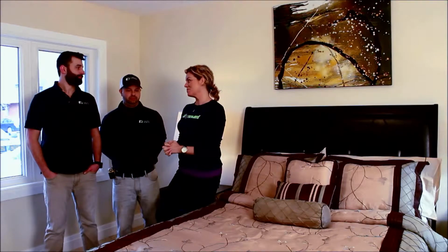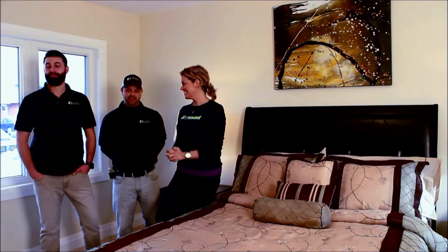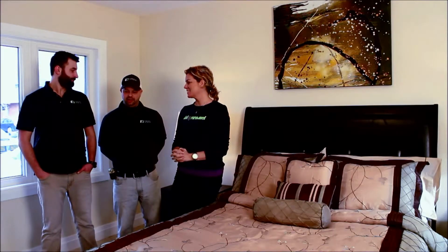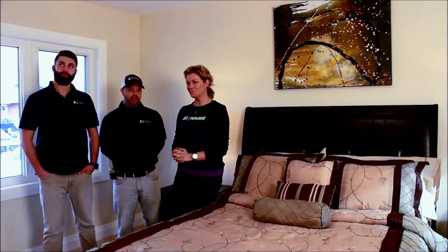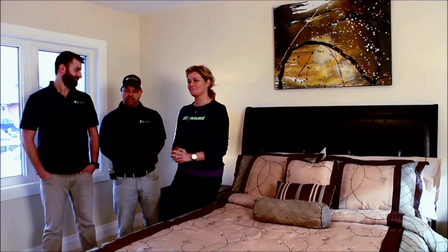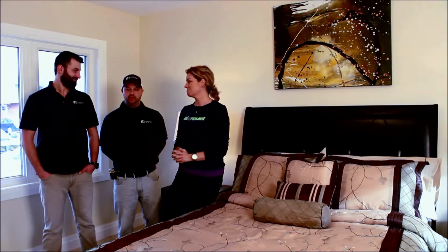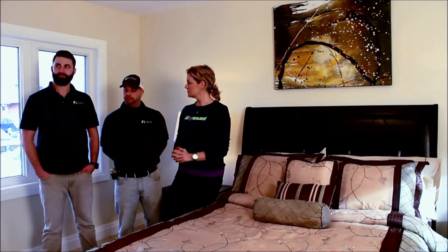So here we are in the master bedroom. I understand that this was a very interesting and fun part of the project. It's changed quite a bit. Yeah, so this used to be the den. There was a 2-inch drop, so you'd have to step down into the room. It had some ugly wooden paneling and some red shag carpet. And homes in this area generally don't have an ensuite, but we put one in here.